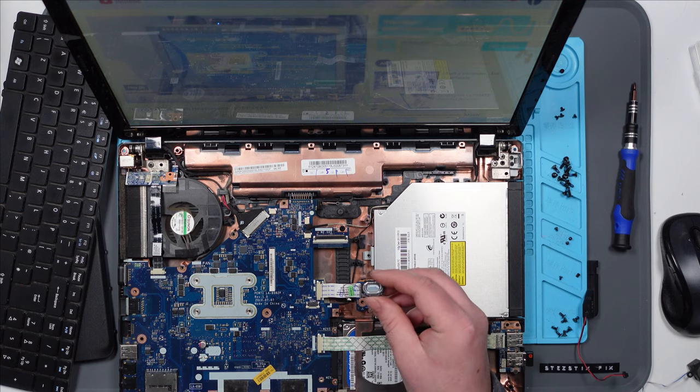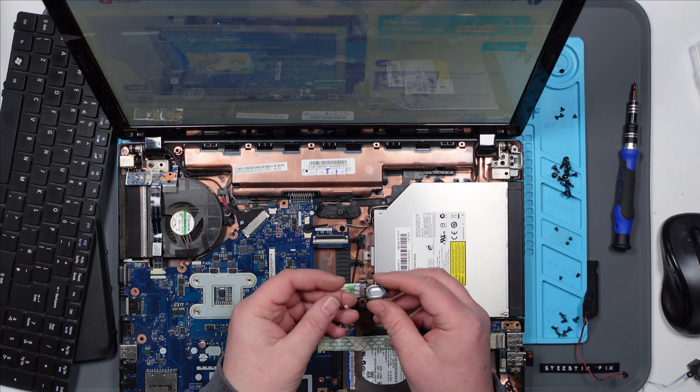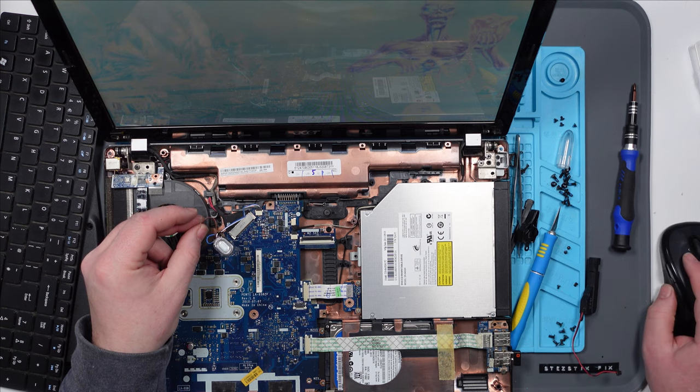Ooh. Idea. So this is one of the speakers out of the Nintendo Switch. This is William's Nintendo Switch that he sent over to me, which I unfortunately couldn't repair. I wonder whether that would work. Let's try it. Well, it certainly works. Didn't quite seem as loud.